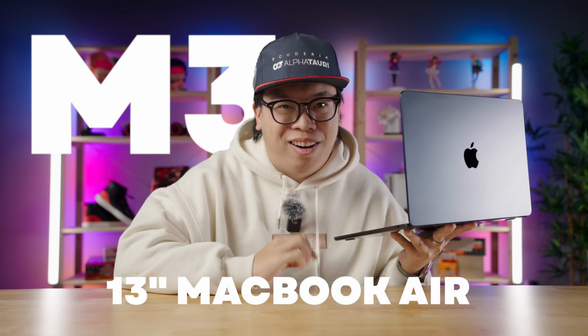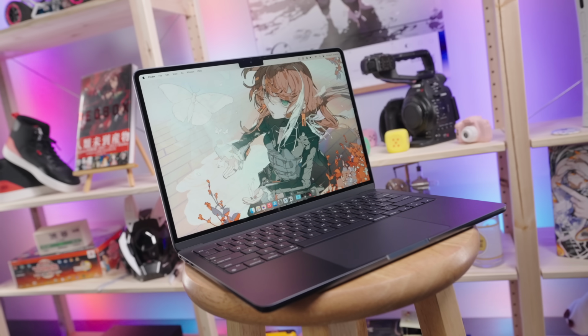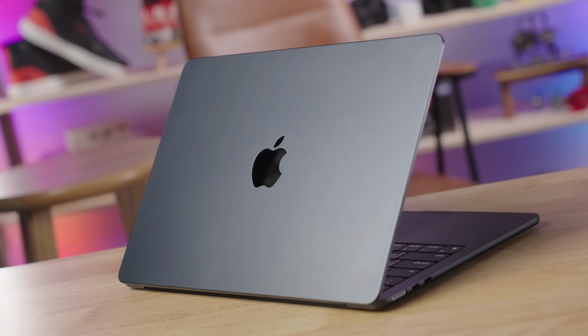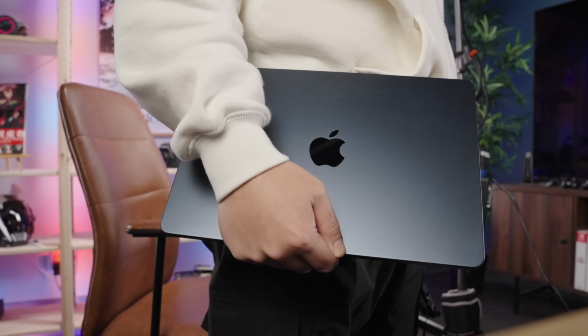This is the brand new 2024 13-inch M3 MacBook Air, and I think it's a better laptop than most people are willing to give it credit for. Let's talk about it. Honestly, I can't really blame people for thinking that this computer is kinda whatever, because at least as far as the design goes, it remains unchanged from last generation. It's got that thin, sleek, and light form factor that's very easy to carry around.